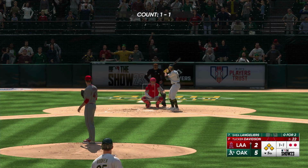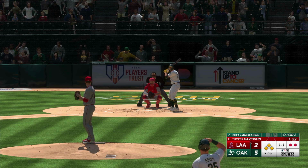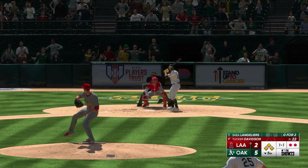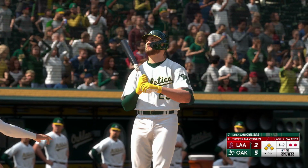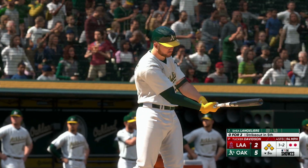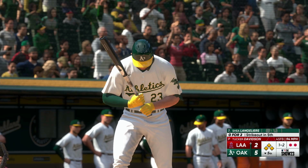Here's the speedy catcher, Shea Langeliers. The pitch. Swing and a miss, and that is strike two. Yeah, I'm surprised we didn't see a visit from the pitching coach here. Just to remind him, focus on the hitter. Don't worry about anything else.